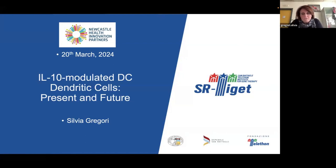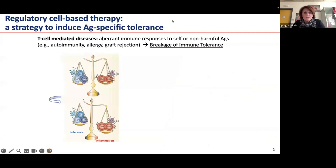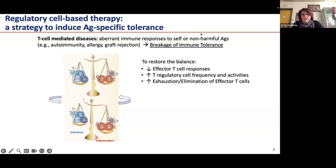Today my talk will be focused on the role of IL-10-modulated dendritic cells in the modulation of tolerance. As you may know, in healthy conditions we have a balance between the effector and the regulatory arms of the immune system. We maintain tissue homeostasis and maintain tolerance. What occurs during T cell mediated diseases, or in general in immune mediated diseases, is a breakage of this immune balance, and there is an excessive expansion of the inflammatory arm of the immune system despite the shrinking of the tolerogenic arm of the immune system.